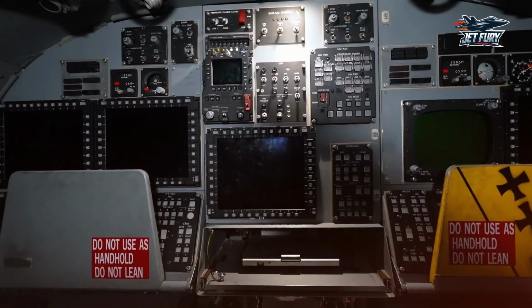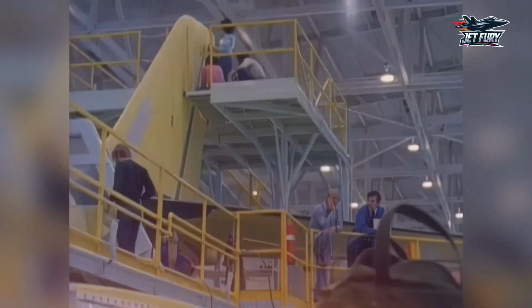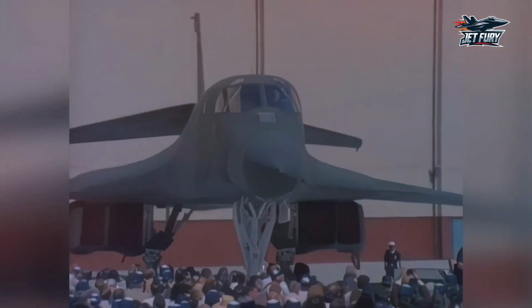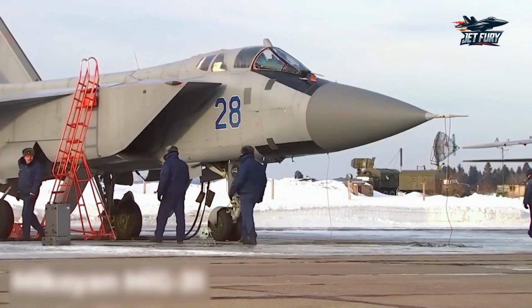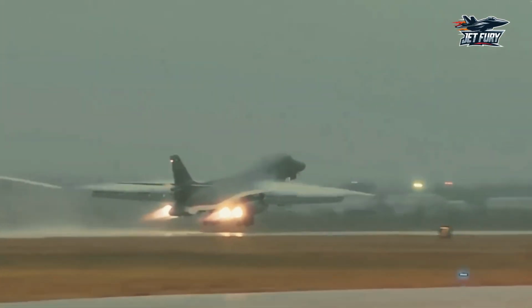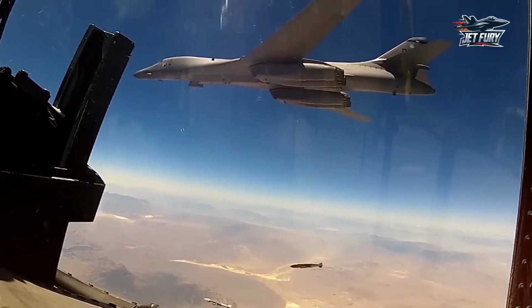These new weapons, like the AGM-183 ARRW, Air-Launched Rapid Response Weapon, will allow the B-1 to strike targets anywhere in the world within minutes. Hypersonic missiles are almost impossible to intercept, making them one of the most dangerous weapons in modern warfare. As these new missiles become operational, the B-1 Lancer will remain one of the most feared bombers in the world.